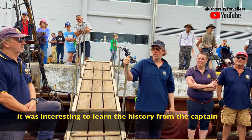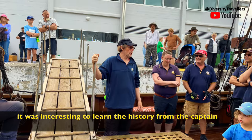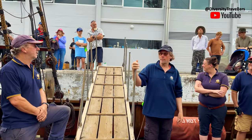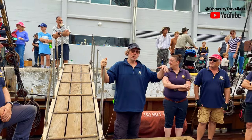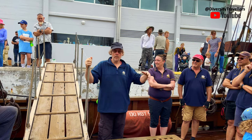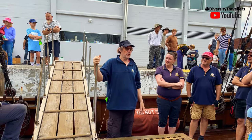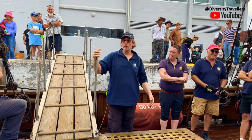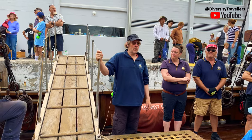The original Enterprize was built here in Hobart in 1830. And so it was built with all local timbers, built as a local coastal trader. So it used to trade around the coast of Tasmania between here and Victoria and Sydney in the early sort of colonial days. And whatever they could make some money out of, they used to transport as cargo on here and some passengers. And so that's the claim to fame.